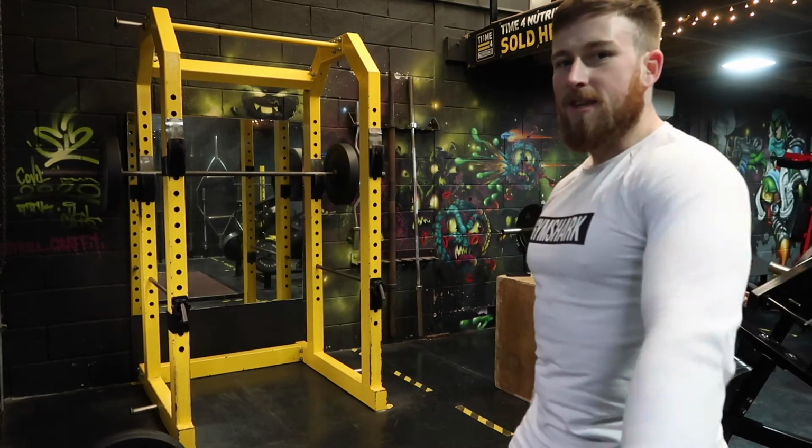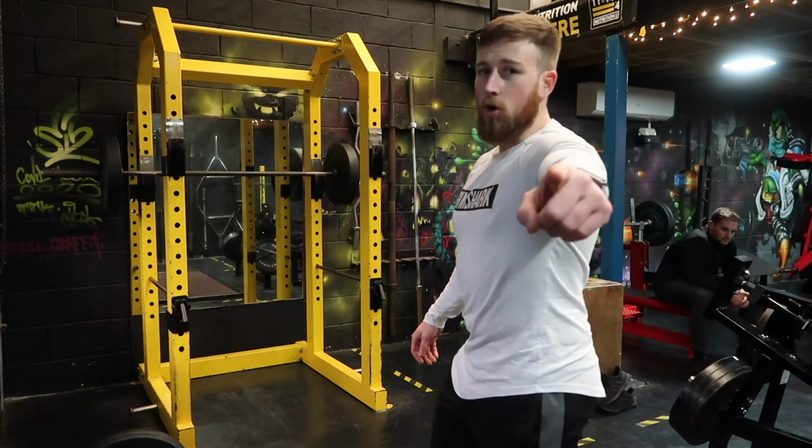Last round, last set of squats. That's 100 squats done, 100 bench press.